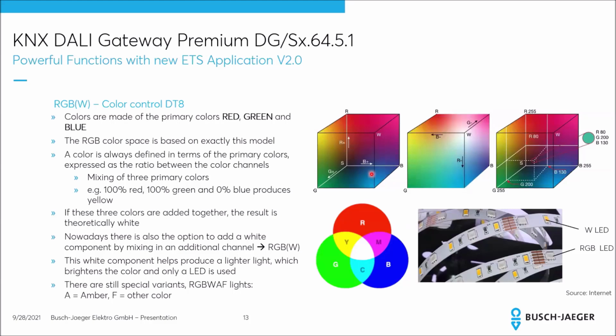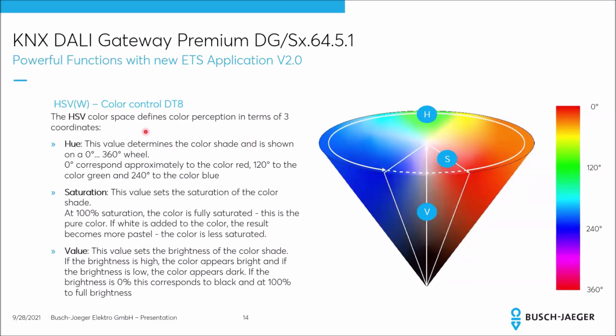And with a DALI gateway, we can control the ballast by using this RGB principle, or we can also use the HSV color space. There's another possibility, which is also popular on the market, but here we have three other parameters. One is the so-called hue. This is like, for example, a cone. On this wheel, we have 360 degrees, between 0 and 360. When we have a value of 0 degrees, then we have the color red, 120 degrees is the color green, and 240 degrees is the color blue. So the first parameter is the color.